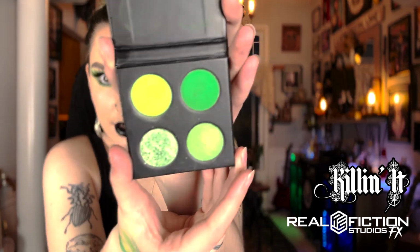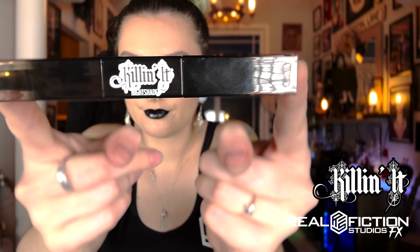Let me, gotta get the thing. So pretty. Okay. This is after I have used it now. Wonderful. I hope you liked this look, this tutorial, these colors.